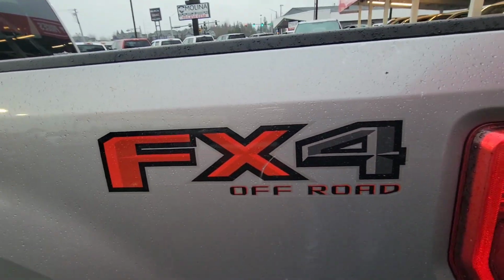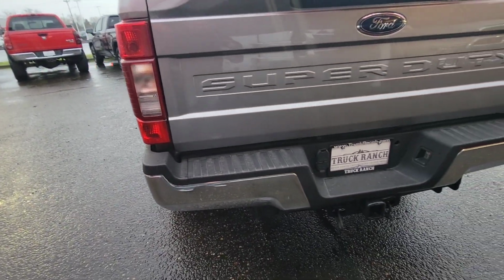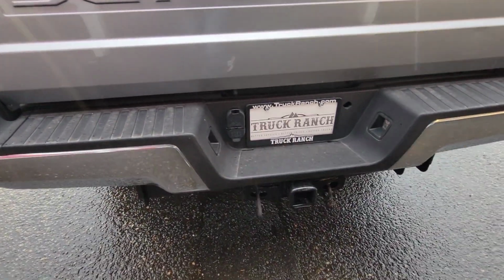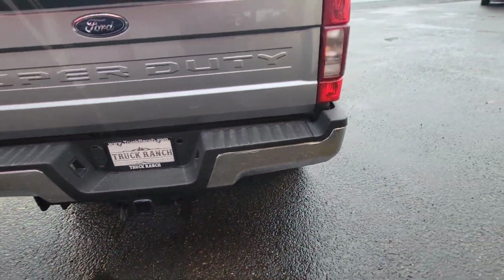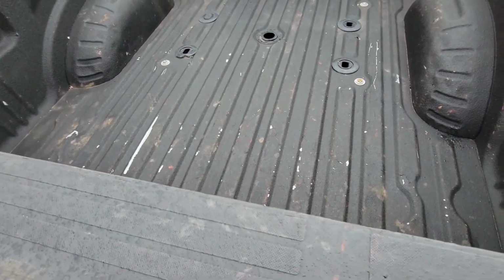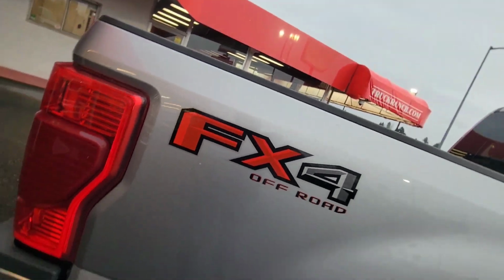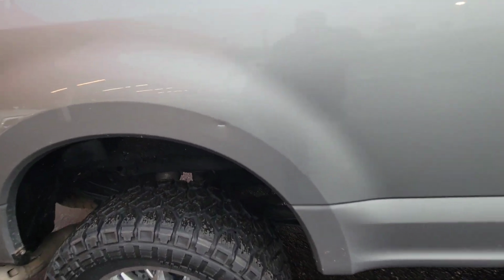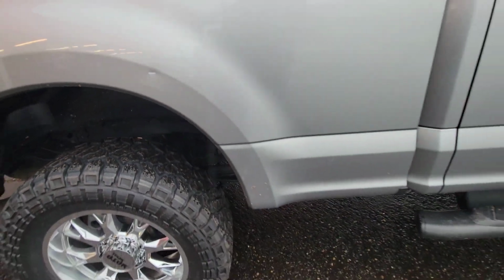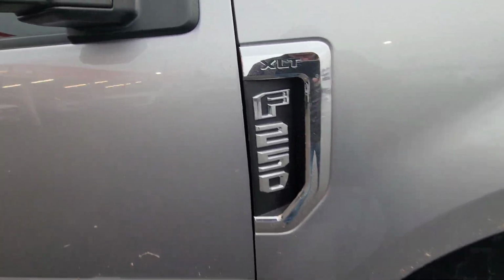Look at, it's FX4, so it's got the skid plates, the beefier suspension, class 5 tow hitch, has a 4.7 right there, 4.7 plugs, backup camera, spray in bed liner. Gorgeous truck. Back tinted windows. Whole bunch of space. Really, really, really nice truck.